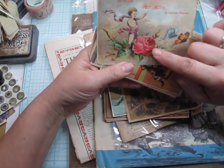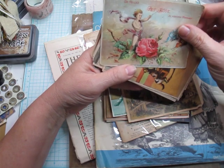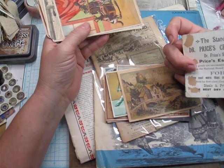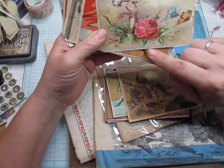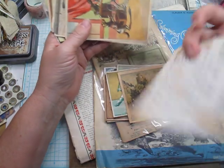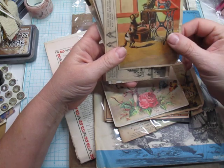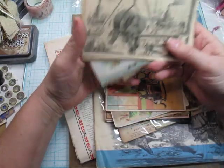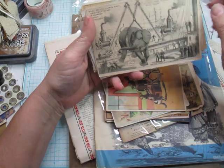This one is pretty cool. It's like a chariot, and the butterflies are pulling the chariot, and the little cherub is on there. It's for perfume. Oh, sorry, Dr. Price's cream baking powder, but it looks like perfumers, Steel and Price perfumers. Maybe they did other things too. I don't know. Sewing machine. There's a kitty and a doggy. Singer. There's an elephant. This is for suspenders. Look, they're hanging the elephant with suspenders.